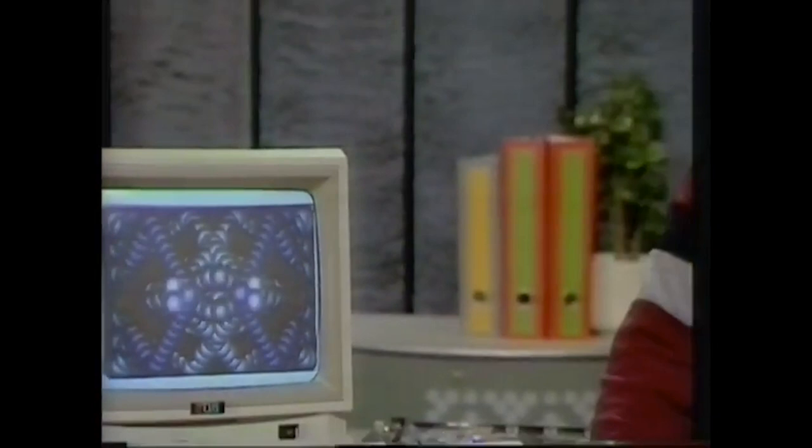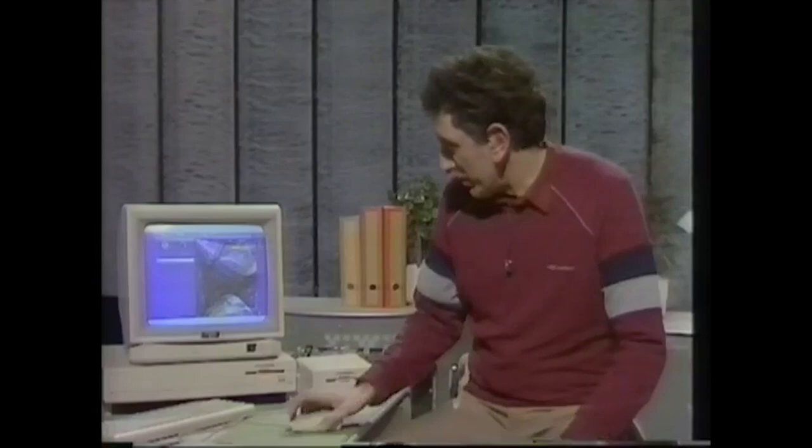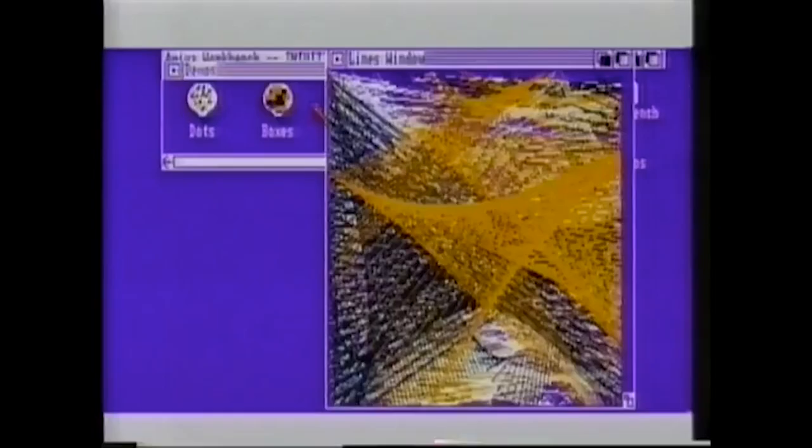Hello, in today's program, I'll be taking the lid off the machine they're all talking about. This is the new Commodore Amiga, and it can do a lot more than the micros you may be used to. And to show that, well, let's try another demonstration. Hear this boxes demo.